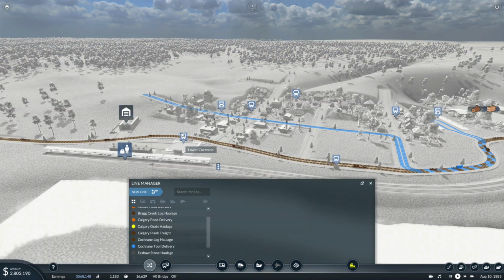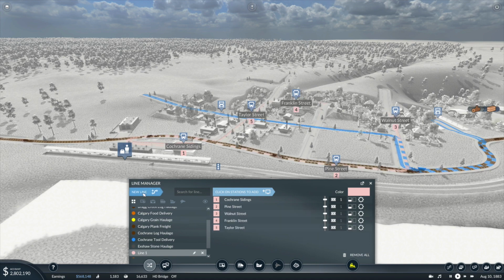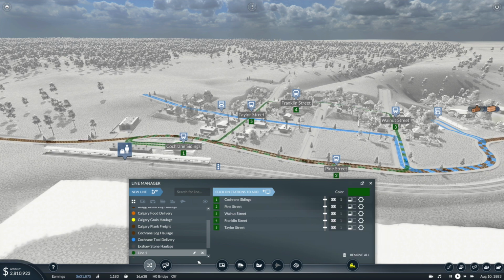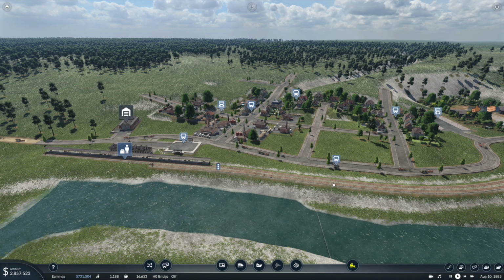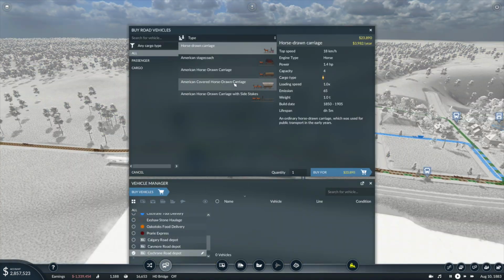And we will make a new line, and we will go around our simple square. And let's color Cochrane a nice forest green. We'll call this the Cochrane Exchange. No, there's no exchange. Let's call it Station Loop as well. And like I said, we'll come back and we'll revisit these several times throughout the future.